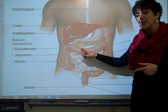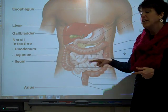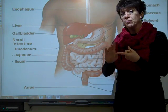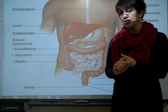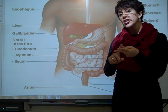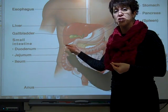Then we have the pancreas. Over here, sitting under your stomach, is the pancreas. The pancreas makes a lot of hormones and a lot of enzymes. I know you know the hormone insulin. Insulin is made by the pancreas, and it helps control your blood sugar levels. Pancreas also makes some digestive enzymes, lipases, nucleases. They are going to go from the pancreas into the duodenum.